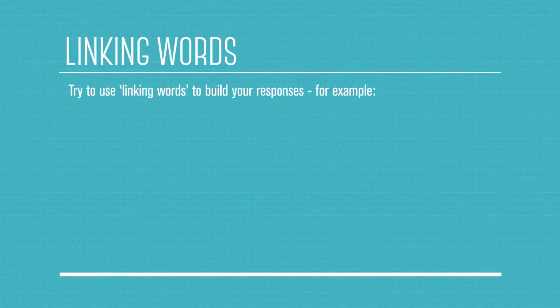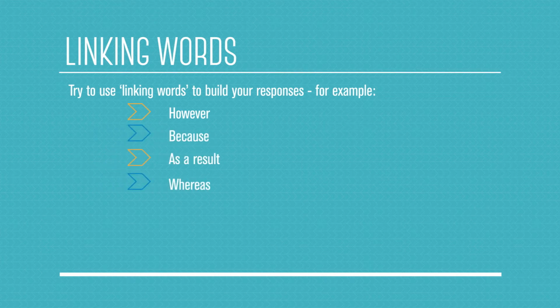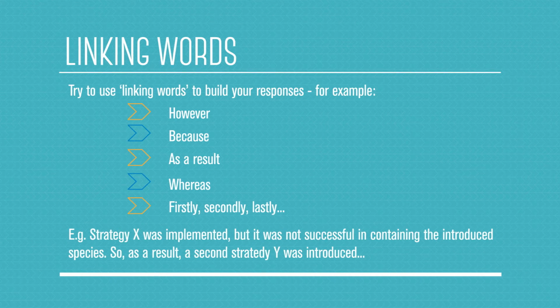In your answers, try to use what we call linking words to build your responses. For example, words like however, because, as a result, or things like firstly, secondly, lastly. An example might be, you were talking about strategy X. This was implemented, but it was not successful in containing the introduced species. So, as a result, a second strategy, Y, was introduced.